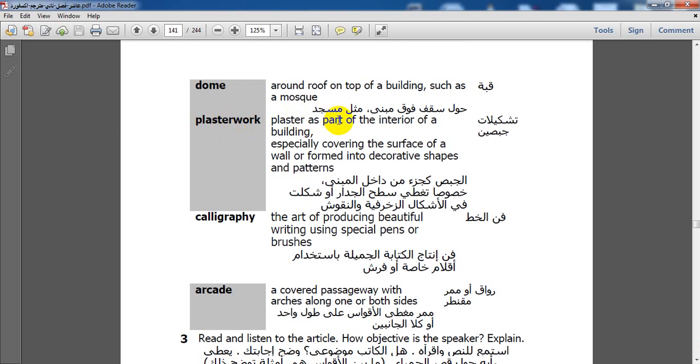Plasterwork, plaster as part of the interior of a building, especially covering the surface of a wall or formed into decorative shapes and patterns. Calligraphy, the art of producing beautiful writing using special pens or brushes. Arcade, a covered passageway with arches along one or both sides.